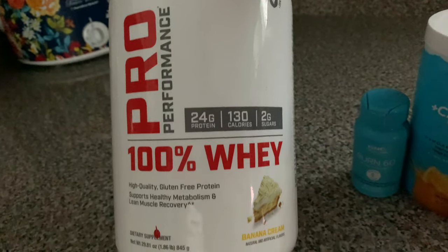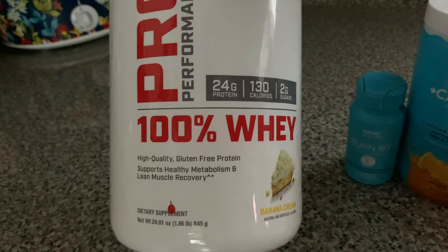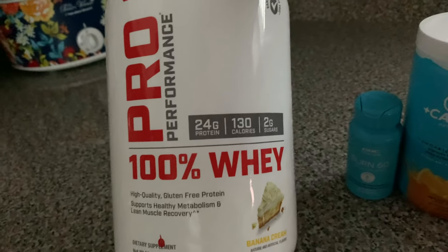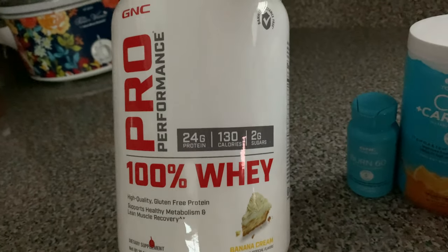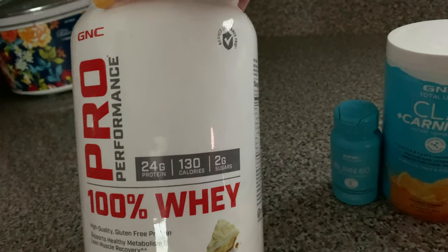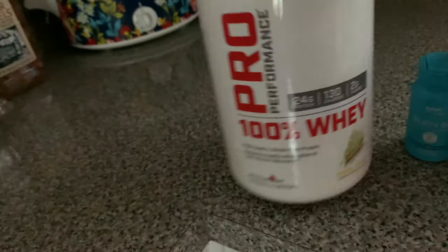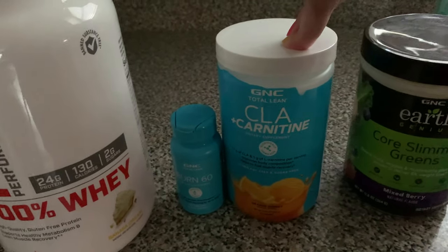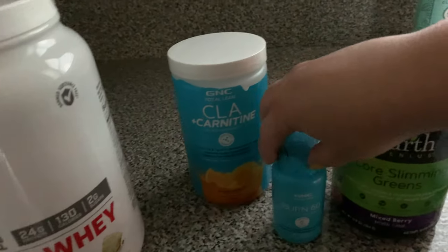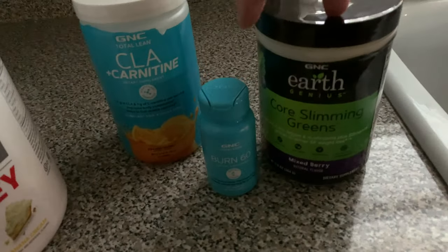And then this is just my breakfast. I'll take a protein shake. This one's banana cream, high quality, gluten-free, and supports healthy metabolism and lean muscle recovery. I need this because having to take those 6 weeks off, I lost some of my strength. So I need all of the muscle recovery, which is this and this, to help me gain some of that strength back. And these two are really gonna help me lose weight.